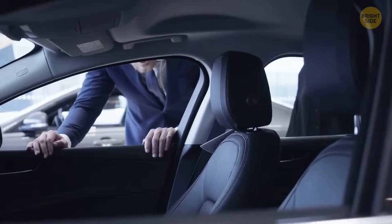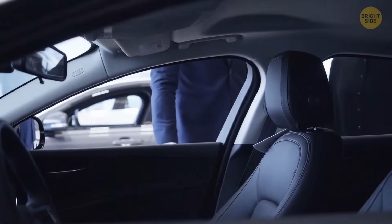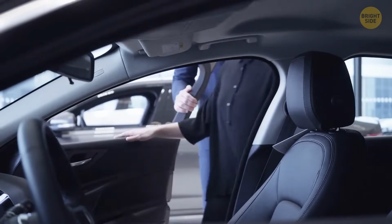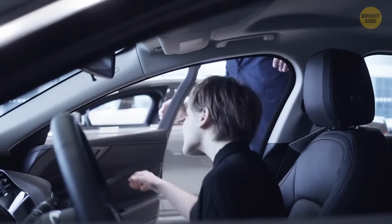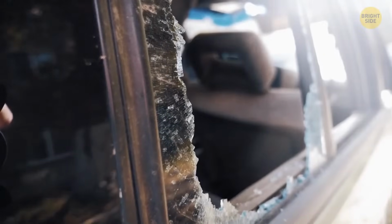Car headrests are all about comfort, and detachable headrests are all about safety. If you pull the headrest out, you'll see 2 sturdy metal bars. If you ever get locked or trapped in a car, you can use the bars to smash the window and get out.